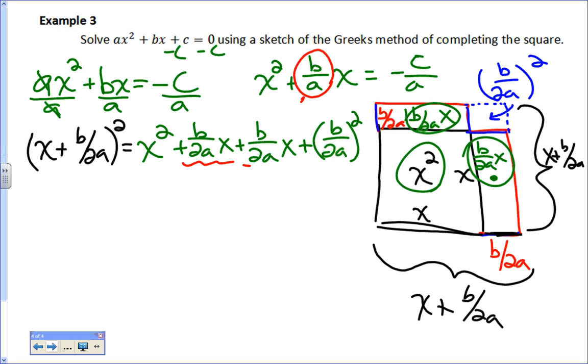These two terms right here can be combined. They have a common denominator, right? And they have the same variable. And so there's one b there, one b here, and a second b there, right? So it's 2b over 2a times x. But what can you do with the 2's? Yeah, you can cancel them, right? So in other words, it's b over a times x. Well, ain't that a coincidence that that's what we had written earlier? No way. All right. So is there anything else algebraically I can do at this point?